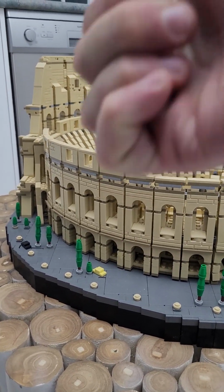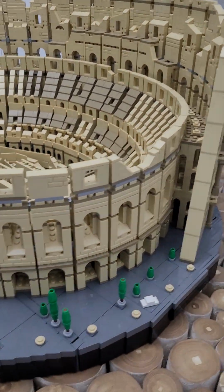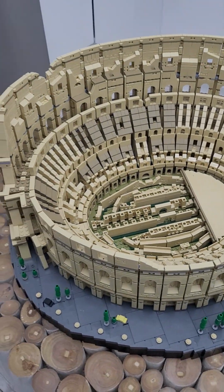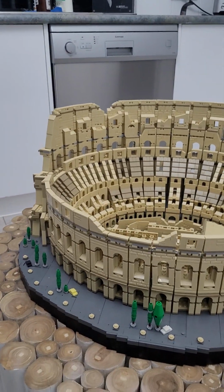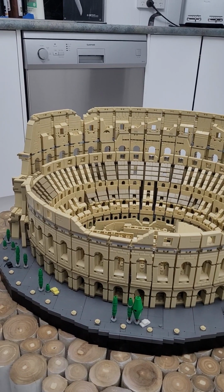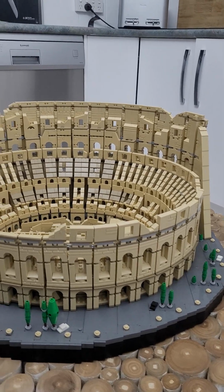Gladiator, live or die. Check out the Lego Colosseum. Now, was this worth the money, and was it worth building? Well, it took a long time. I was building it part-time. I have a full-time job and kids to look after and whatnot, and spend a few hours a day. It took a couple of weeks.